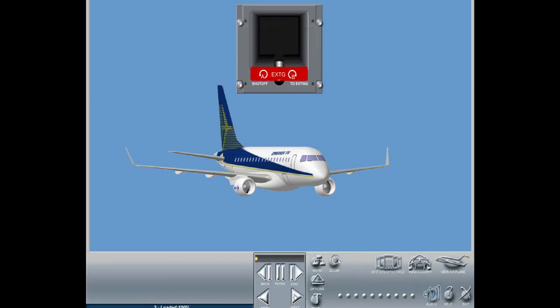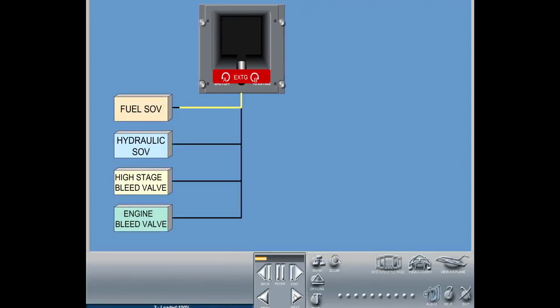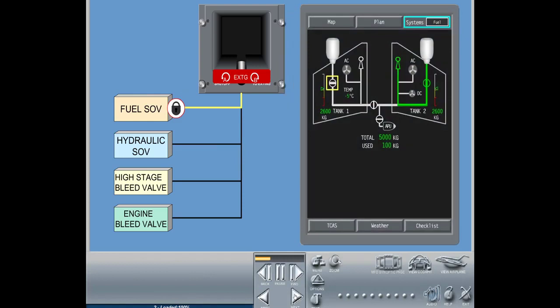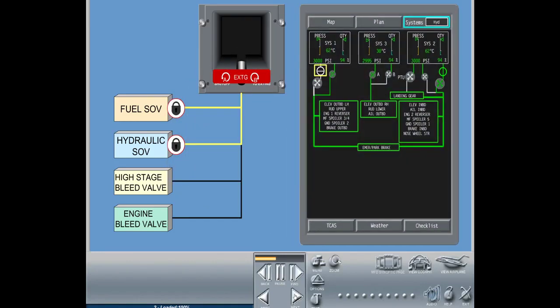Pulling the related fire handle will stop the engine in an emergency situation. The fuel shutoff valve will close the valve, which stops the fuel supply to the engine. The hydraulic system shutoff will also close, isolating the engine side of the hydraulic system from the airframe hydraulic system.